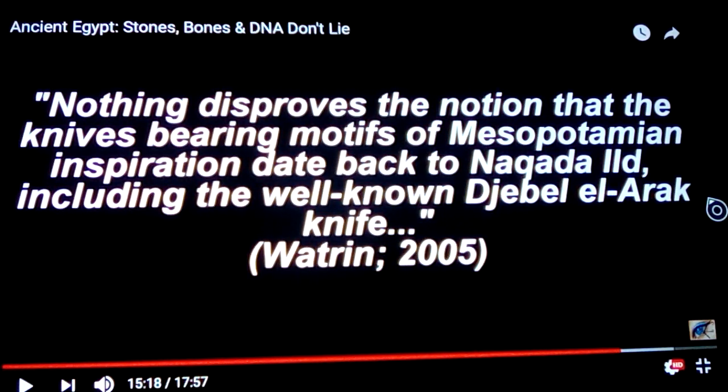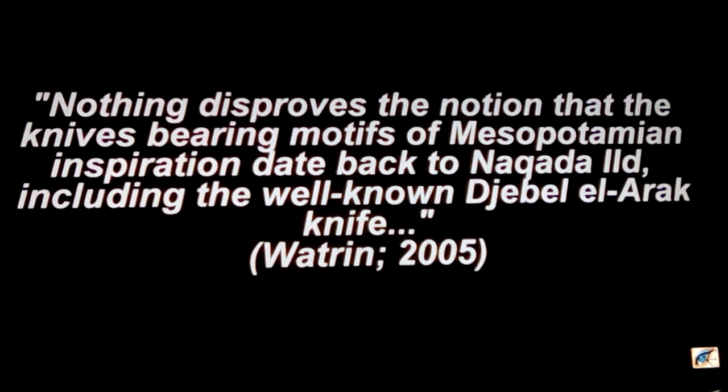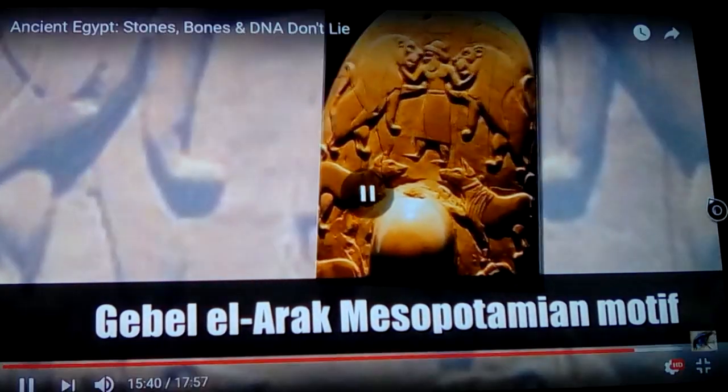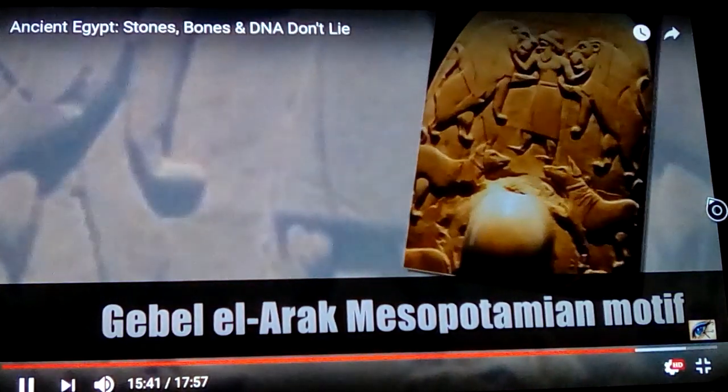Nothing disproves the notion that the knife-bearing motifs of Mesopotamian inspiration date back to the Nakata II period, including the well-known Jebel Erech knife. And that's in my other video too, because it's known as being the earliest Egyptian. It's supposed to be that Menes Narmer type thing and all that. Well, what is it? Well, it's a Sumerian motif where the guy's grabbing the lions and holding them up, and he's got the hat and he's wearing Sumerian stuff. You can even still see Sumerian stuff on the actual Narmer palette and things like that. The strange double-necked creature that you see coming up making the loop is found in Sumerian iconography from before then. And of course the Sumerians used crushed coal and things in their eyes too, so it makes you wonder if they had brought that even to these people.